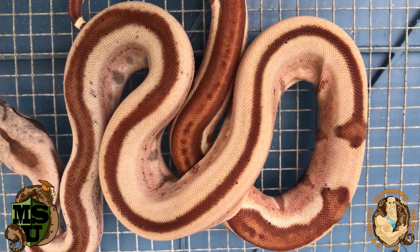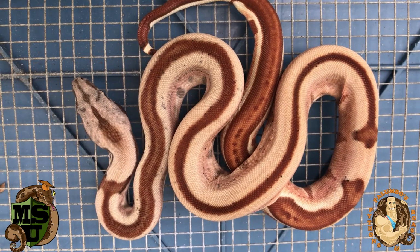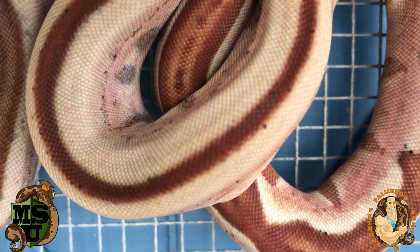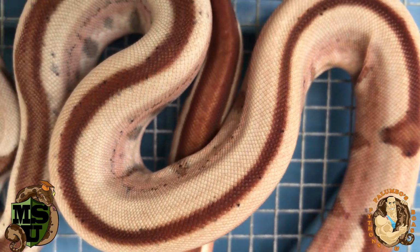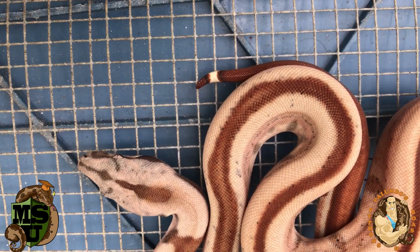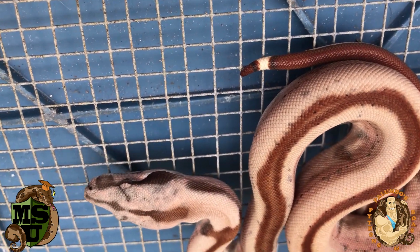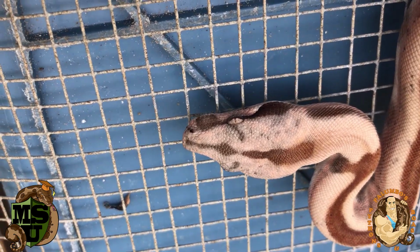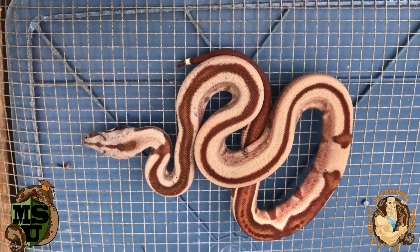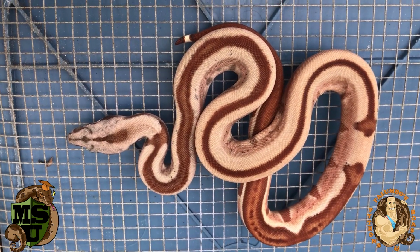Obviously, the striping down the back is definitely the hypo gene, and probably super hypo, because that's seriously reduced pattern and very, very clean. You can see how clean that is. There's nothing there. There's very few speckles. It's a very clean snake. He's got a tremendous eye. This is a male, by the way. Look at the striping on the face too. I mean, that's just super cool. I almost want to keep this. You know, I have the solid Sterlings I could obviously keep, but this guy's so cool.